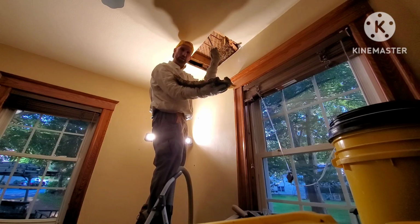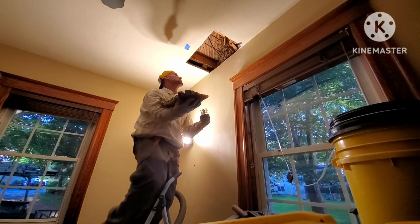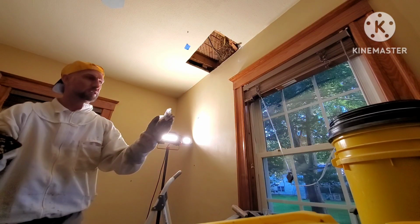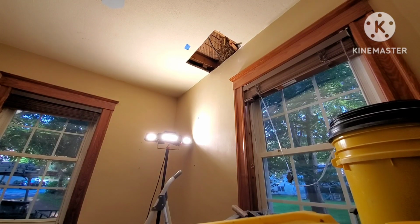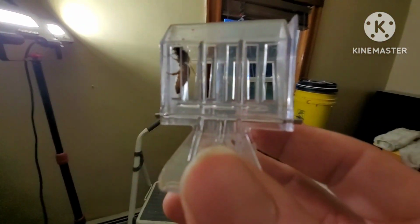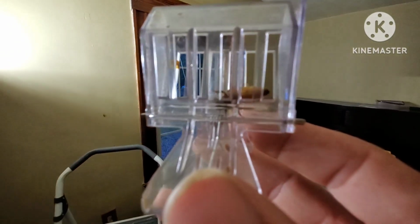We've got the queen. Thank the good Lord. 11 combs in is the last biggest piece of comb. We just got her. She's in the clip. I'll show you in a second. Let me vacuum this up. I know it's hard to see. There she is, the big old queen. We got her.